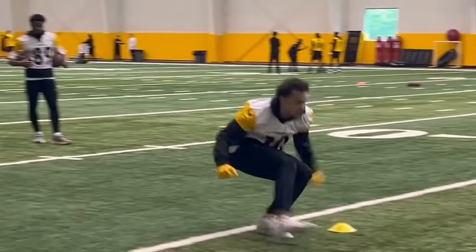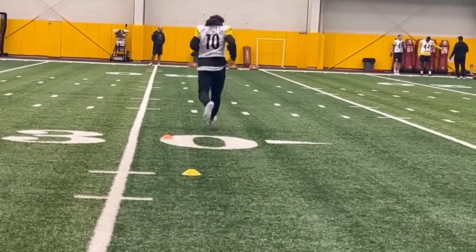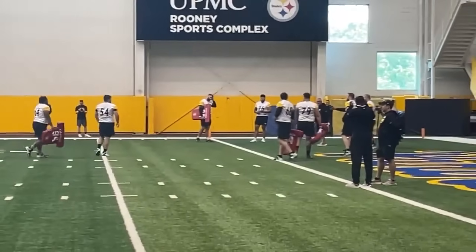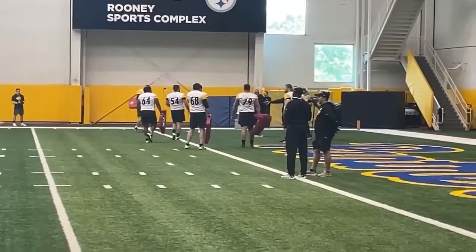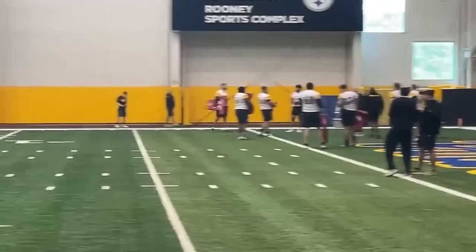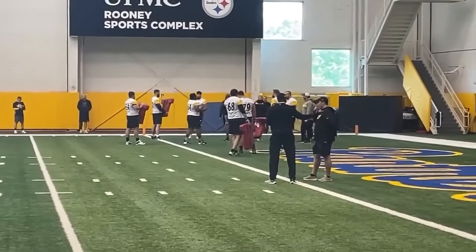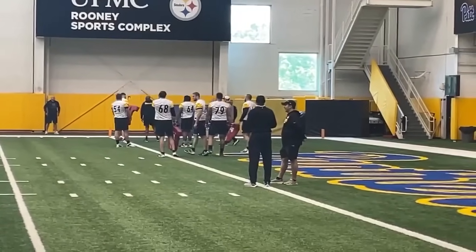And you can just notice how quick he is. The explosiveness off the line of scrimmage is pretty much incredible. And there were veterans in Steelers rookie camp who did not have the same level of explosiveness, the burst that Roman Wilson has as a rookie. With the 4.39 speed, dude, you can tell right away this dude is going to be able to accelerate at a fast level in the NFL. And I think the Steelers are going to be able to utilize him in year one.